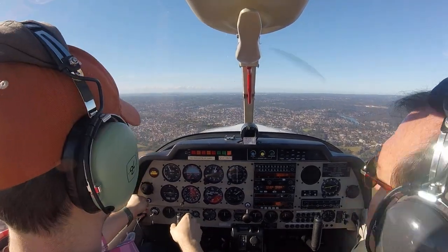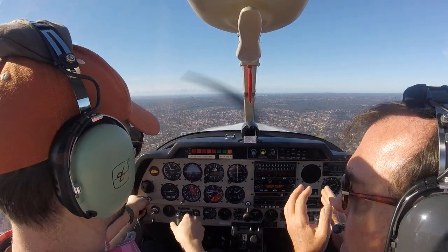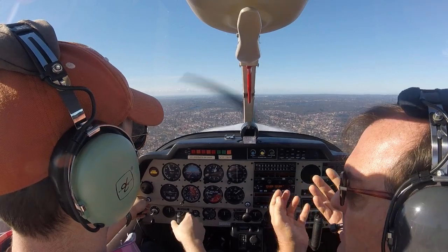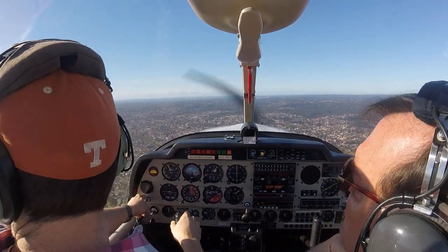You notice you're laying off a drift on downwind. If you're doing this much drift correction on downwind for the wind, chances are you're not going to be using full flaps. So you think 10 degrees or none? Yeah, just use 10 degrees. All right.